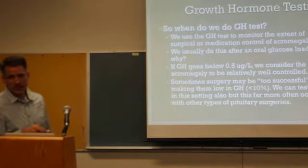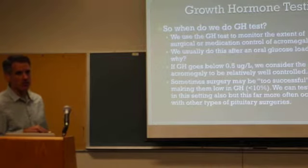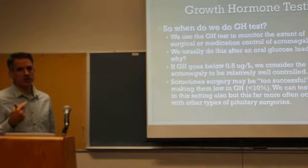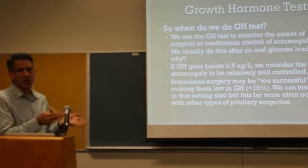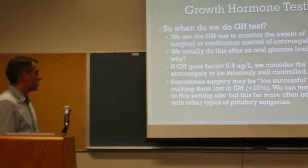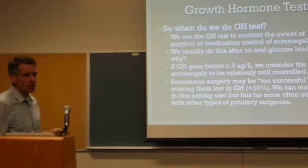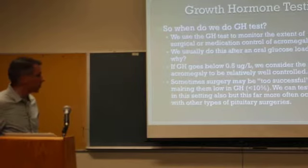Sometimes your surgery is too successful and it knocks out your growth hormone entirely, and you actually have low growth hormone. You may have experienced that you got low thyroid and low adrenal and low growth hormone. If your tumor was very big, there's a big chance that you're going to become what we call pan-hypopituitary, that all of your pituitary hormones are either partially or entirely broken. But fortunately, we can give them back to you. The growth hormone producing tumors tend to be large, so there's a distinct possibility of knocking out some of the other pituitary hormones when you have the surgery.